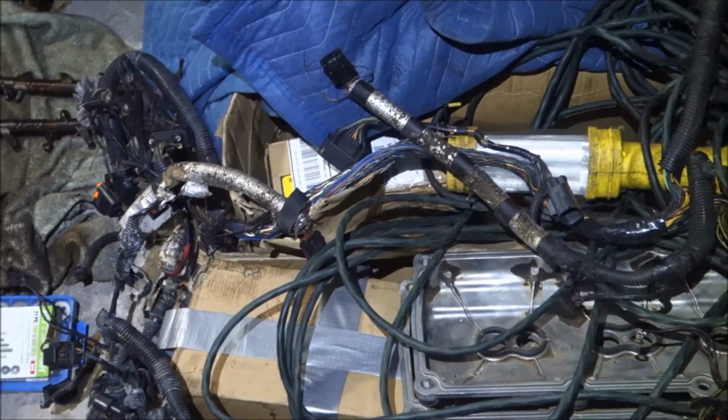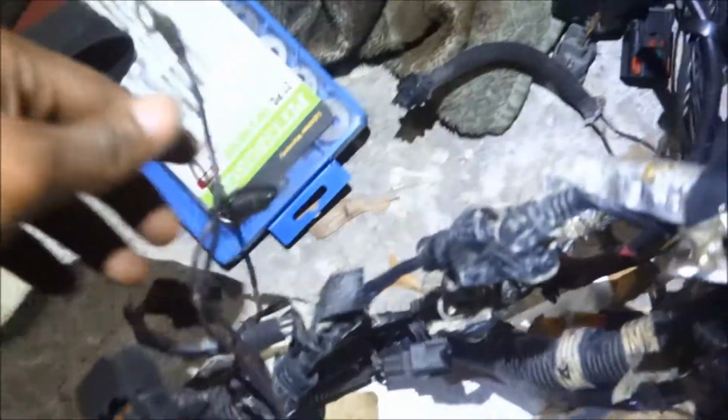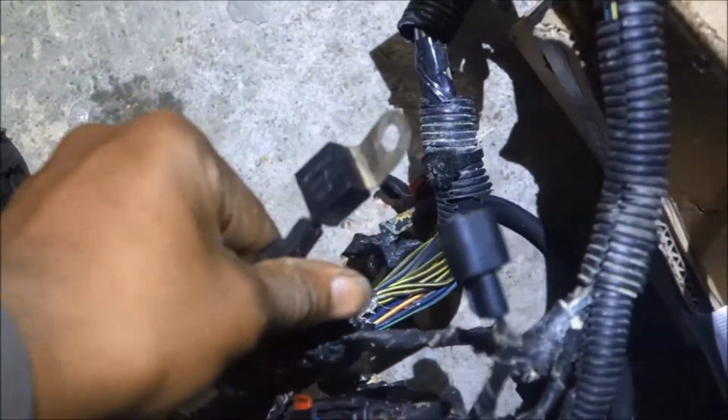Alright, here's for instance, this is the very first wire harness. These two here, that's understandable. They both have to have that ground. That I can get. This, well, that's the wrong side. But either way, that's it. That and where's the other part at? Oh, right here. This is for the left side of the engine. This same thing. That same plug.